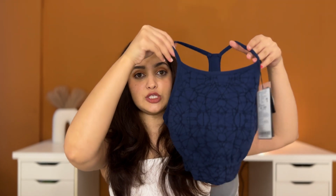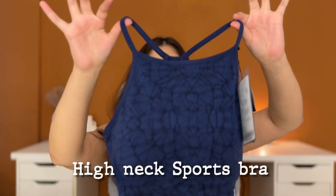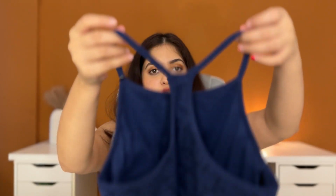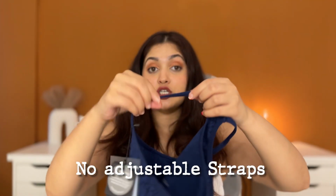Alright, so let me show you this sports bra, which I was very excited to get. Now this also happens to be a high neck sports bra, as you can see over here. Now this sports bra does not have any adjustable straps. The straps are stretchy, but this could be a problem. I find that sports bras like these end up digging into my traps, and after a while it becomes uncomfortable. So we're going to see how that holds up.